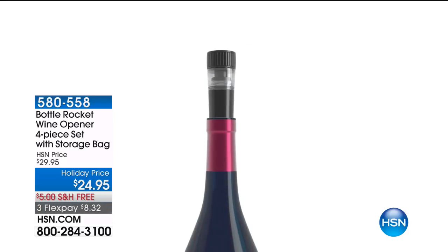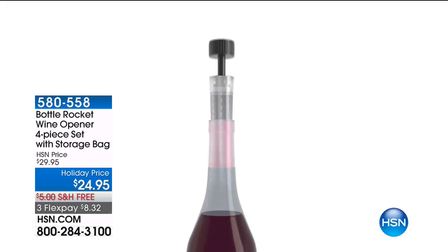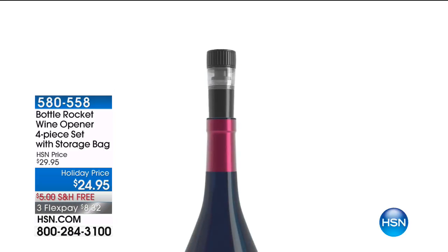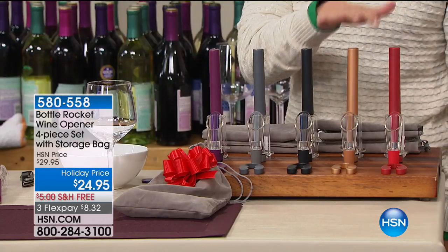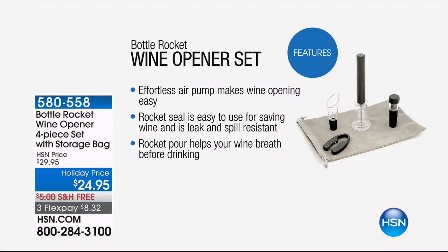And these are all different pieces, and you get all of them in a lovely little velvet bag to give as a gift to the hostess, for the holiday party, for the last minute gift for anybody in your life that you work with who cares for you. I mean, wine is sort of a universal in the world, and this is a phenomenal, easy to shop for gift at a great value today.